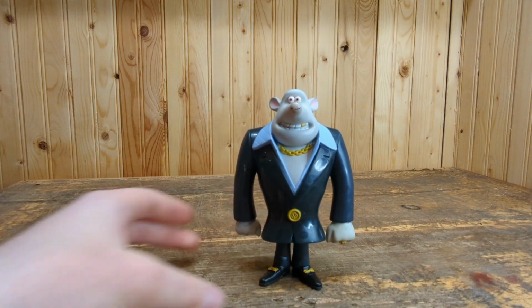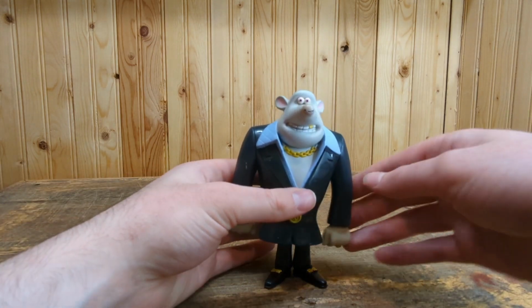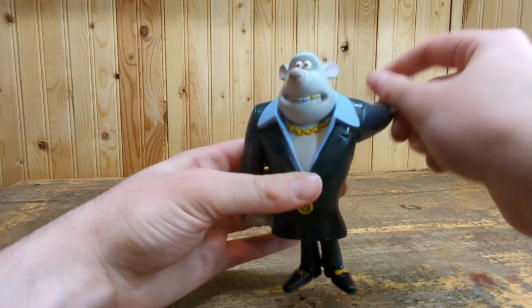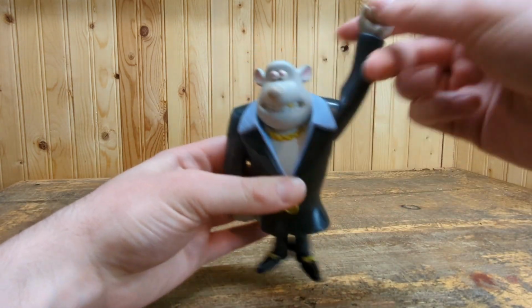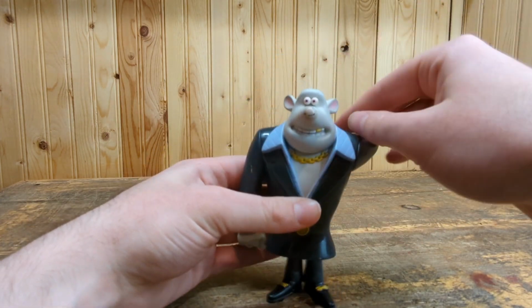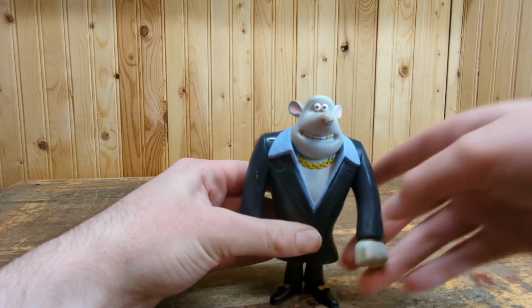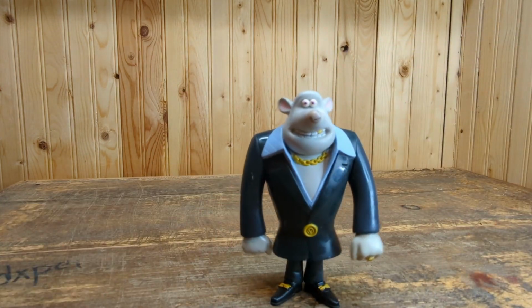I also think his gimmick is a bobblehead, but he could have also been a wind-up. I'm not quite sure, because when I move his arm, his legs really bounce around. He moves kind of like a wind-up kind of thing. So maybe once upon a time he was a wind-up, but he could just be a bobblehead. I might be overthinking it.